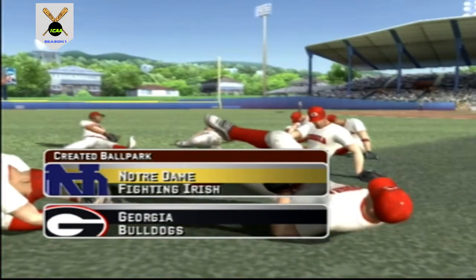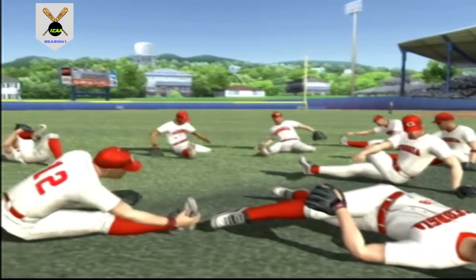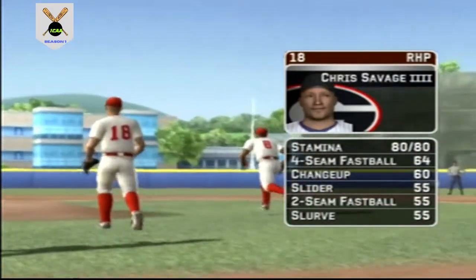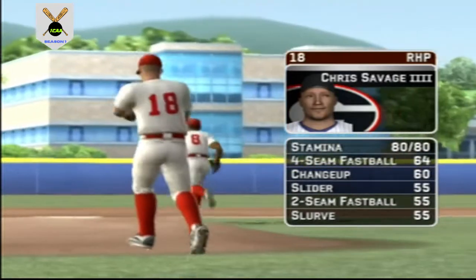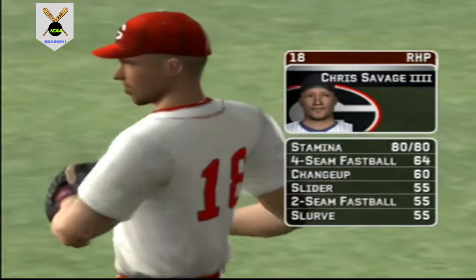For baseball here with EA Sports. The sun's shining. We're on a college campus. There's not a better spot for baseball. Number 18 is going to be starting. He has a four-seamer, a changeup, a slider, a moving fastball, and a slurve.